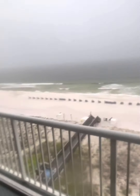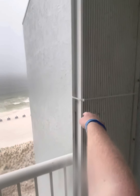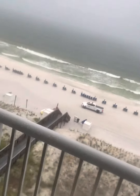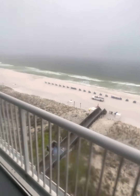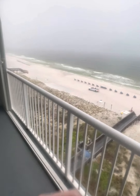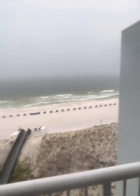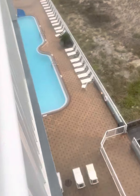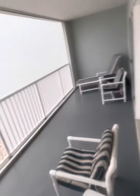It's really big. Here's some hurricane shutters, but basically you can only shut them during a hurricane. There's a safety car down there. What's that truck down there? See, there's the ocean. They got chairs set up, but down there's the pool. Little switch right here. Check this.